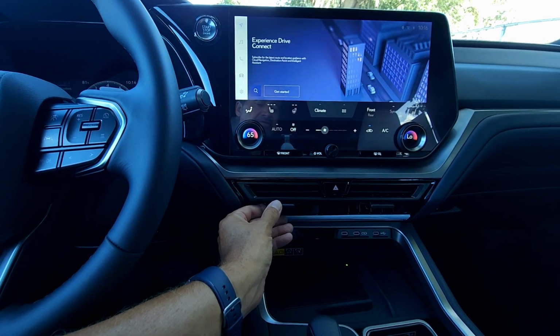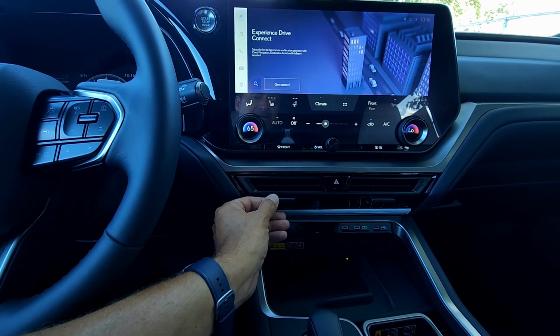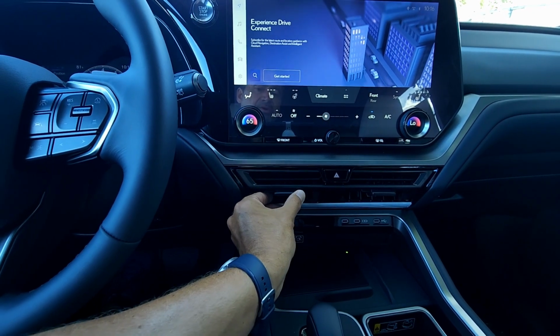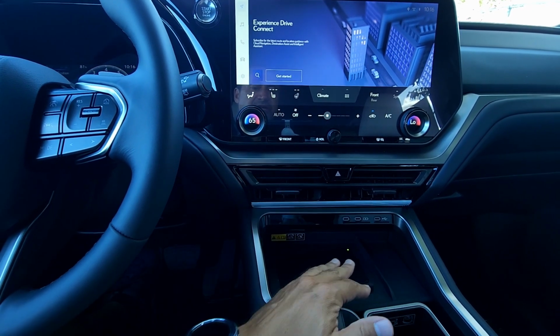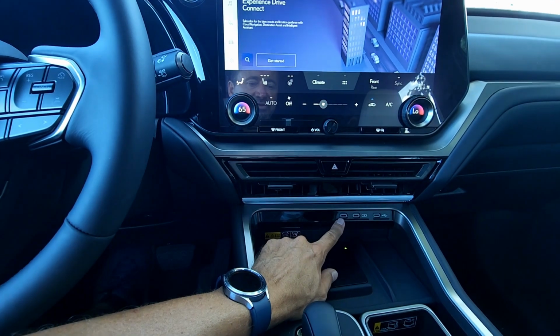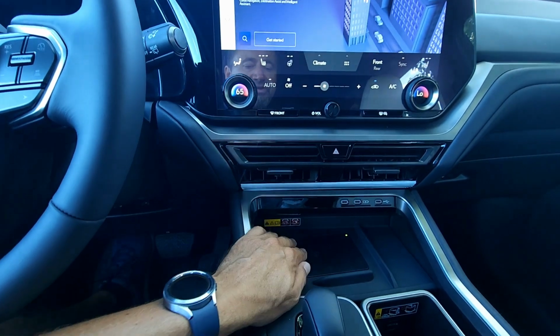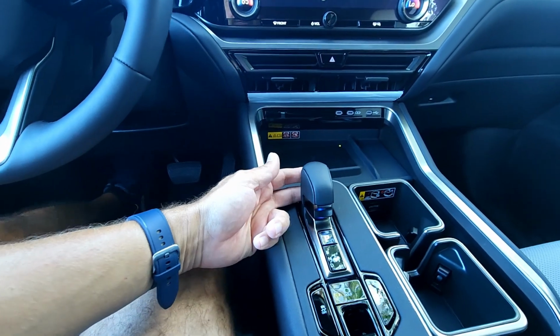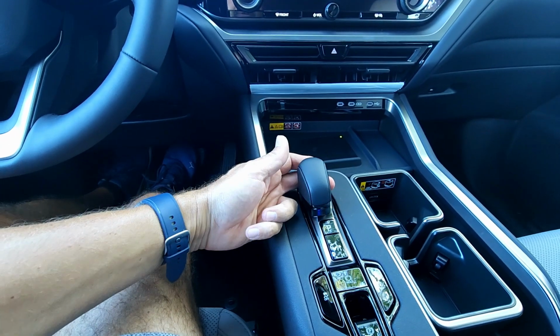I like the way that these vents are. They cover a very wide area here, and you can really adjust them nicely to blow on you as a driver or as a passenger. Turn them off. Then you have the USB Type-C. You have 3 of them. You have the wireless charging, and this new shifter, kind of more of a hybrid shifter.